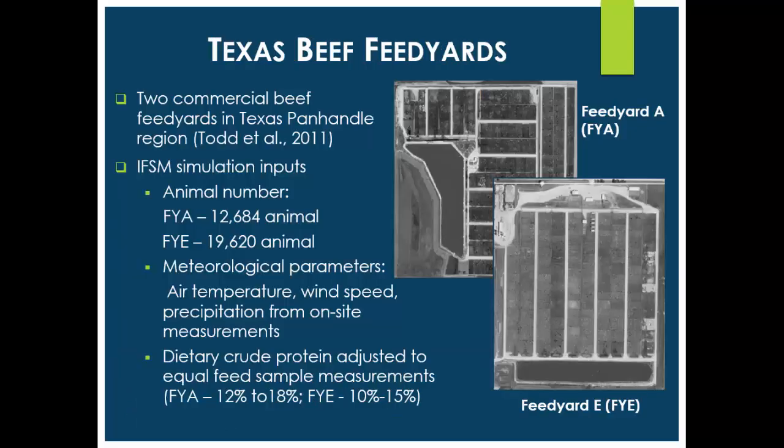Okay, so after incorporating all these changes into the routine in IFSM, what we did was to repeat the previous evaluation just to make sure that the IFSM will still perform well for these Texas feedyards. So the simulation inputs were similar to the previous evaluation. For the animal number, we set it to around 12,000 for feedyard A and around 19,000 for feedyard E.